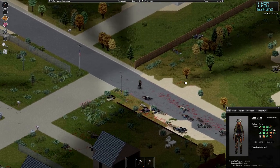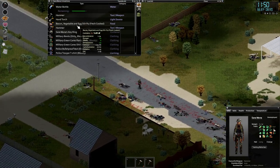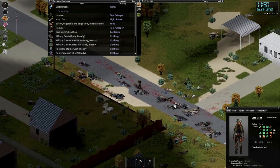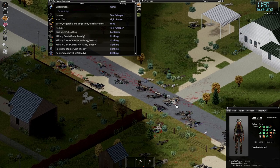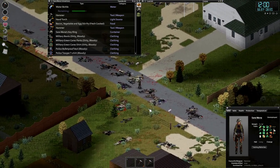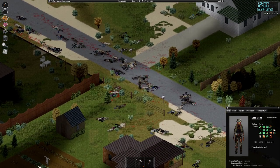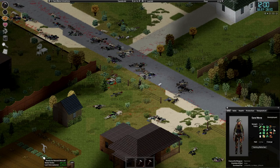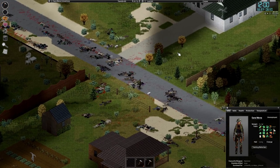I wonder if the broccoli's done yet. Probably not. Yeah, we killed all these zombies here already. So where's the broccoli? Ready for harvest broccoli. So it's not quite ready yet.